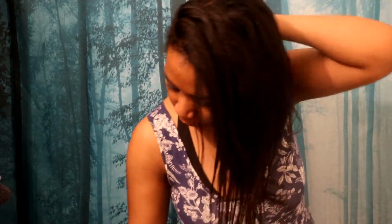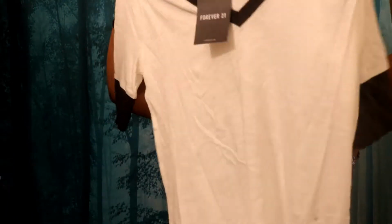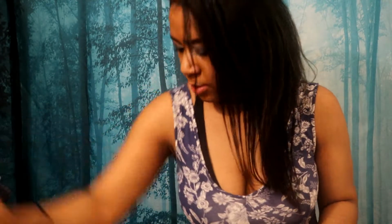I am actually pretty pleased with the quality of the clothes from Forever 21, because everything was really cheap, and look at it, I mean, comfortable. Look at this. And everything I bought is in a small. I thought that would be too little, but I think that a size small will work out for me in the long run.